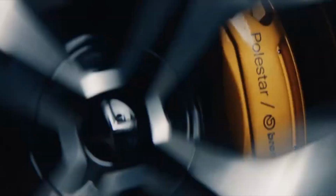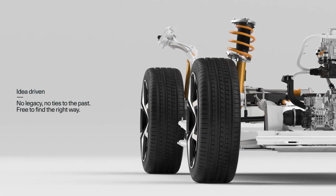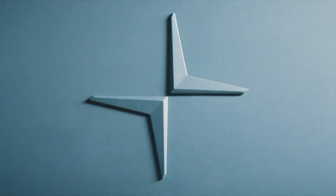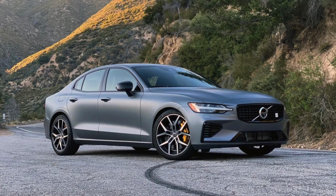They launched a prototype, a hot hatchback with 400 horsepower and 0 to 60 in 4.6 seconds with an all-wheel drive system. The marketing campaign for the prototype was a way to separate themselves from Volvo to show they were the real deal. They then publicly released various cars, including the Volvo S60 Polestar.